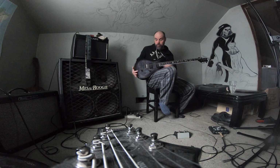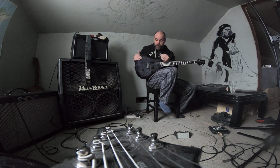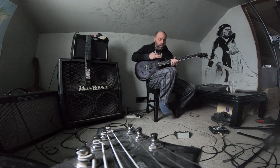Just the punch of it. This is a great guitar, by the way. I cannot recommend it enough, especially this version of it at the price point. Pretty tough guitar to beat. You do have to get used to the flat fingerboard and all that.